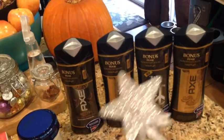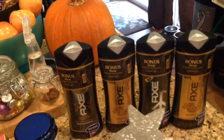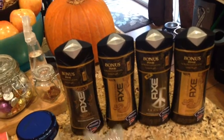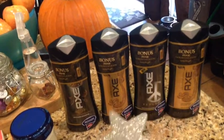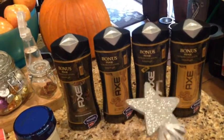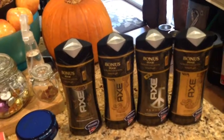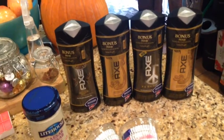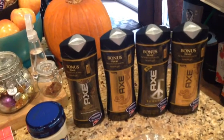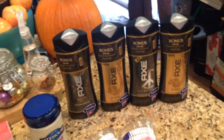And then the deal with these bonus packs is they're $3.99 each, and when you buy four, you also get a $5 Target gift card. So essentially, I paid $4 a piece, or about $16, and I got back two $5 gift cards. So essentially $6 for four, and these are the bonus packs. So I went ahead and picked them up anyway, but if you can find the deodorant packs, or if you have any Axe coupons, it can be really close to free or even better. So yeah, a really great deal on that.